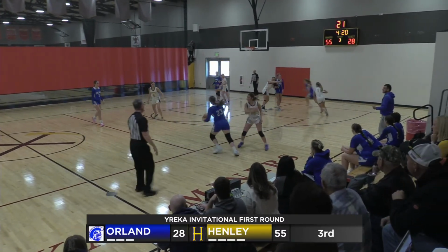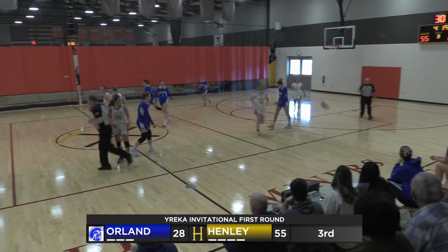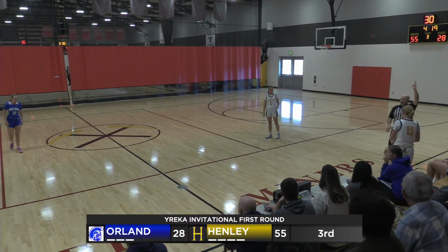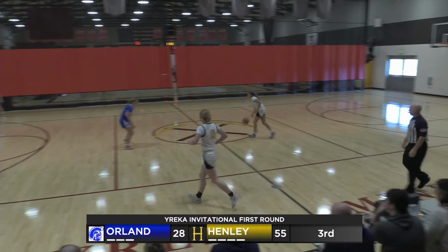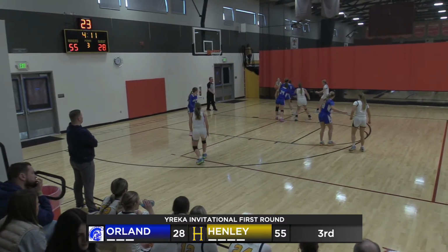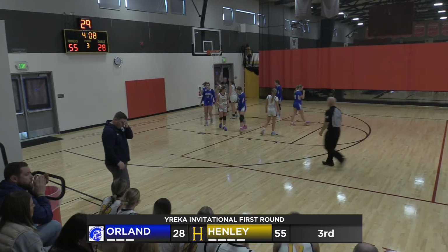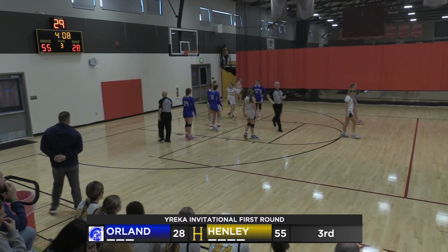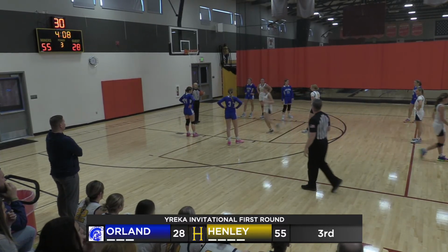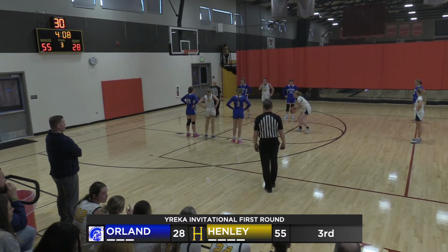Henley Hogland brings it up court. And she's going to be called for a carry. Modine hands it to Ladner. Skips it to Fussell, who comes up short on the three. Ladner gets it back and gets hit going up for the layup. Two hard-earned free throws there for Ladner. That's just pure hard work. Every time she comes on the court, she ups the tempo with her aggressiveness, and she hustles.